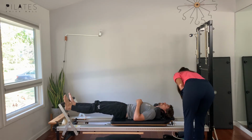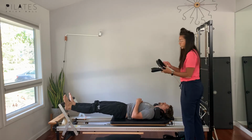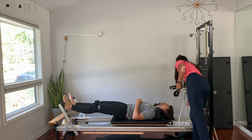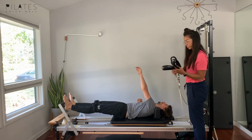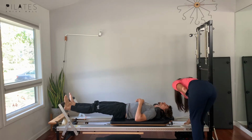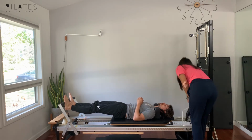Yep. And then I'm going to have you use these straps. So I'm switching. I had double loops on, which can be annoying for putting the feet in. So I'm switching to my regular single loop straps. If you're on Balanced Body, a lot of times you don't need to switch. I just like to in here.